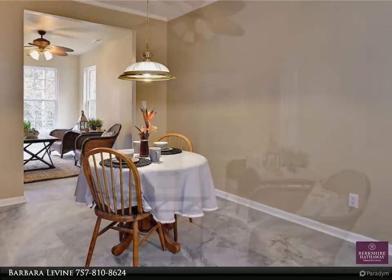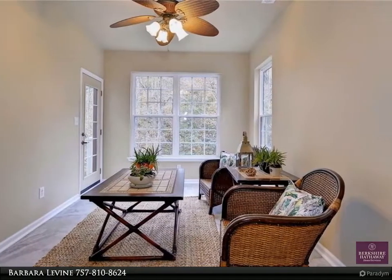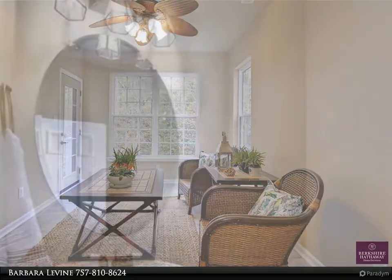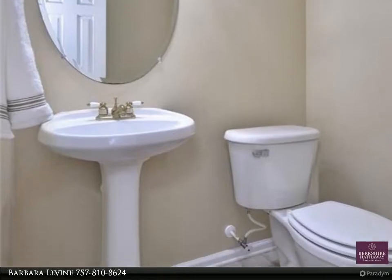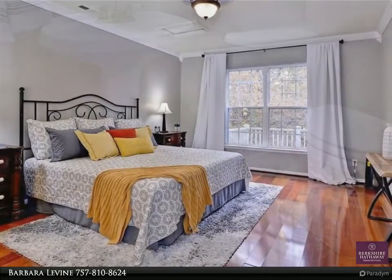Many highlights and special features: newer HVAC 2016, upgraded stainless steel appliances include double oven range, dishwasher, and a LG Inverter Linear Refrigerator. Bellawood flooring throughout first floor except kitchen and sunroom, which have LVF. There is elegant trim and moldings throughout the home.